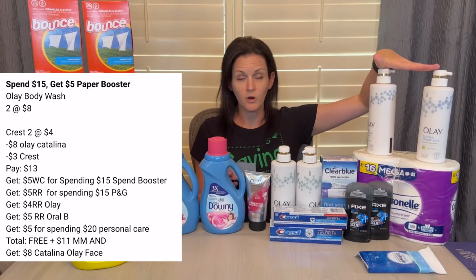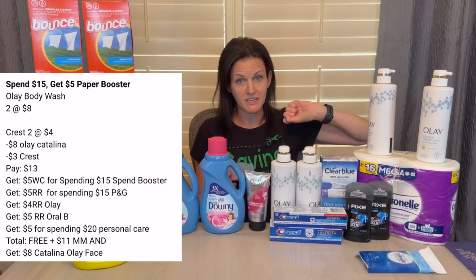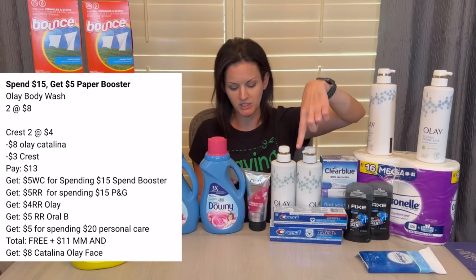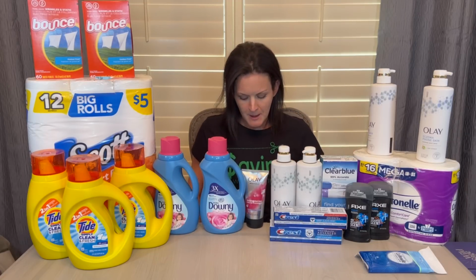The $4 Olay register reward for buying 2 of these. The $5 register reward for spending $20. And the $5 register reward for buying 2 Crest toothpaste, making it all free, and an $11 moneymaker. And of course, that $8 Catalina for the Olay face product printed again. So that bad boy just keeps rolling.